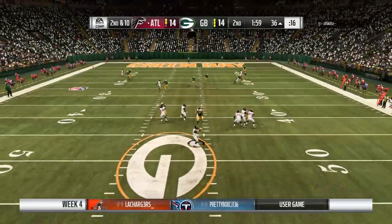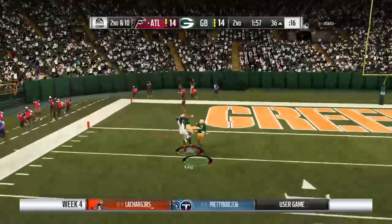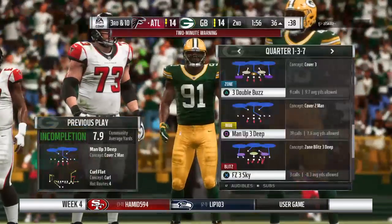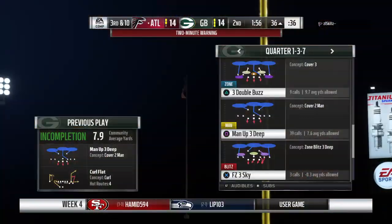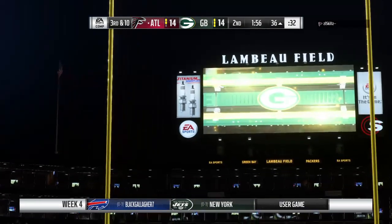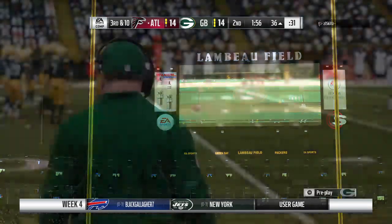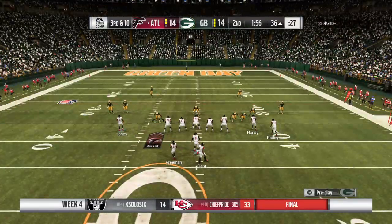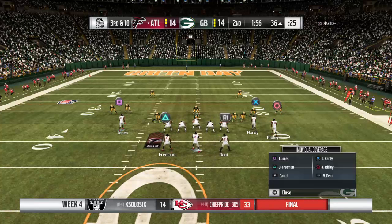Again, Ryan looking deep downfield, and he's unable to grab it. Thought he might have had position, couldn't hold on. 3rd down. So 1:56 to play in this first half. We're back to Lambeau following these words. They come up to the line now facing a 3rd and 10 after the incompletion.